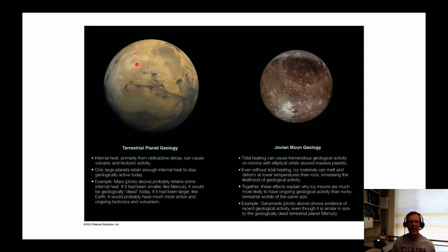Even if that tidal heating is minimal, because you might think this squishing can't cause that much heat, the ices that are out there are much weaker, so it takes less heat to cause them to flow and for there to be this kind of activity.